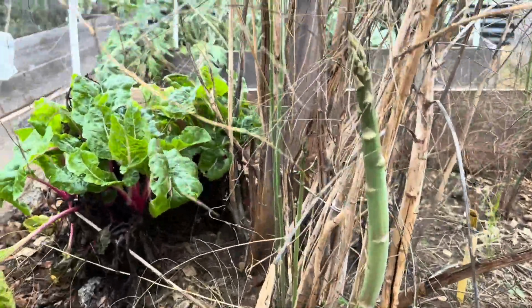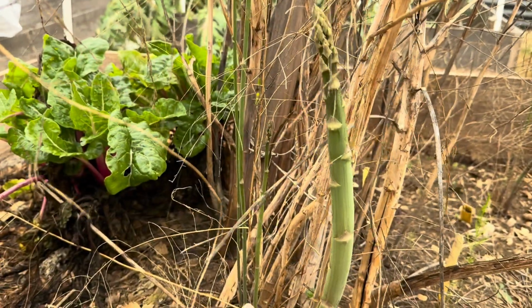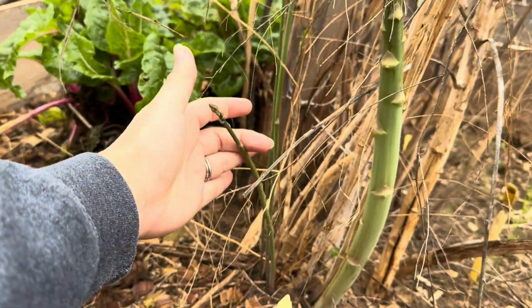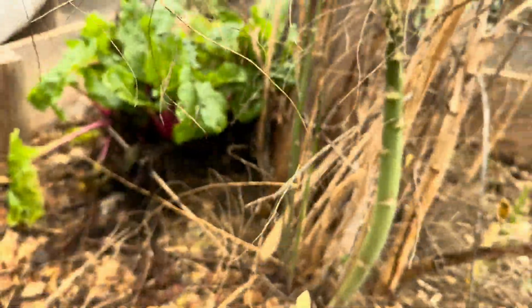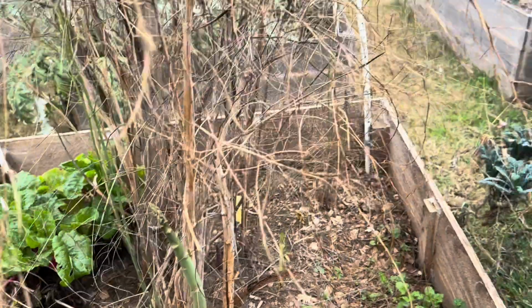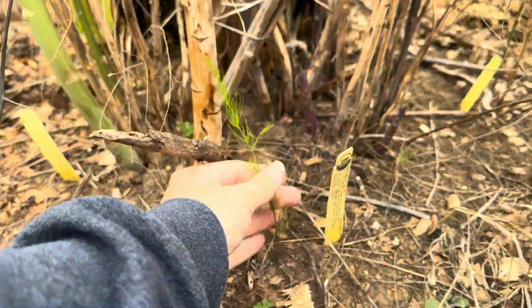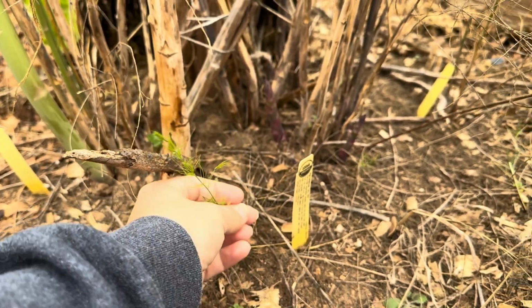I do want to show y'all my asparagus, which is really popping off right now. It senses that spring is coming. I think this is all going to get damaged, so I might just harvest a couple of them to eat. And I have all different sizes. So I have, these are like the baby asparagus.